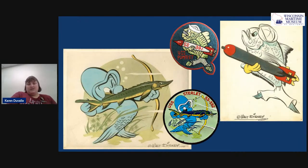This is just some other Disney designs that I found. Patches actually kind of match for once. The patch for Pomfret, I thought was like shoes or sandals. It's actually pants, if you look at the drawing. A lot of times the drawings are better than the actual patch. Hank Porter designed roughly 30 insignia for submarines, and I believe 7 of the Manitowoc subs.